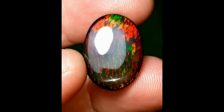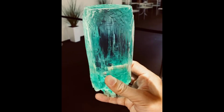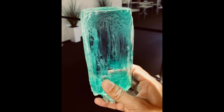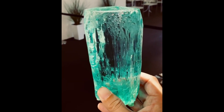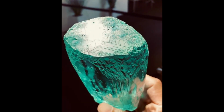There is a limited supply of CMGs. In some cases, a location is mined out and we never see a particular type of stone again, just the original finds. This applies particularly to mineral specimens, but also cut gemstones sometimes.